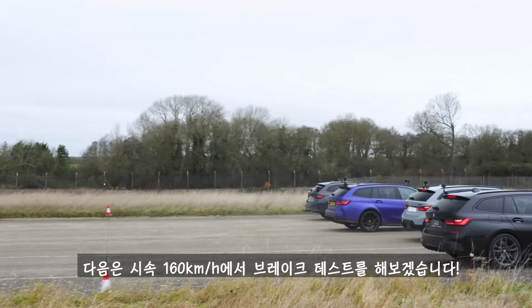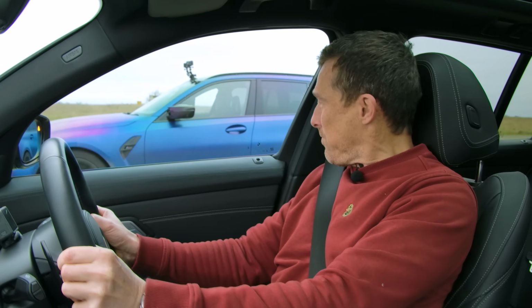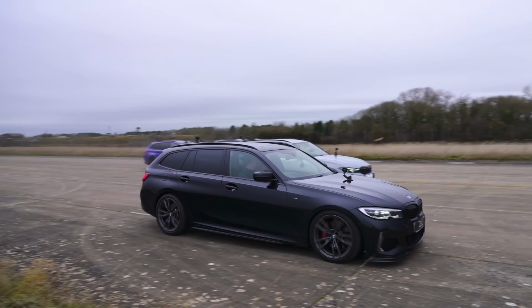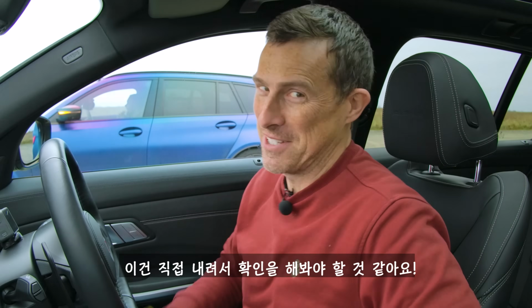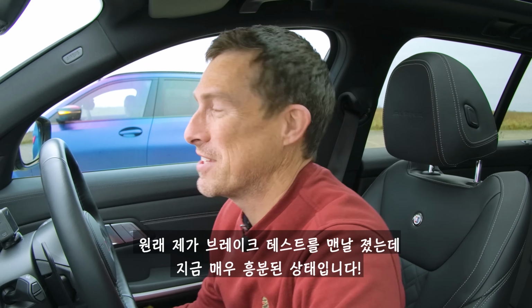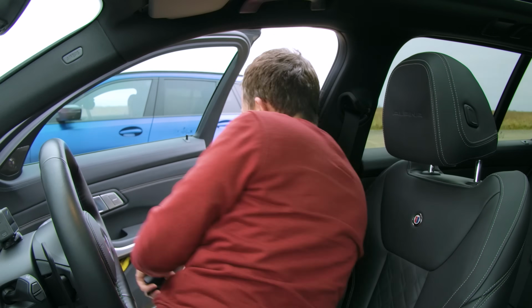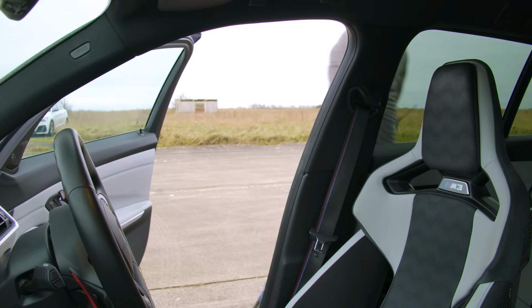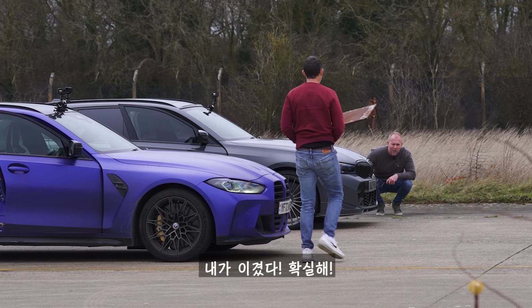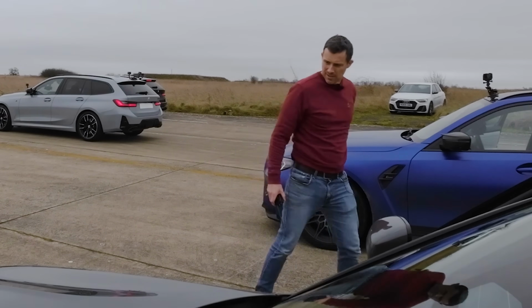Now for the brake test. Flipping heck. No way. I'm going to have to get out to measure this one. I'm quite excited actually, because I normally do rubbish in the brake test. It's my seating position, you see, dead close to the wheel and upright. I win. I do. Just. In my defence, it went over a bump in the very last bit. Of course it did.